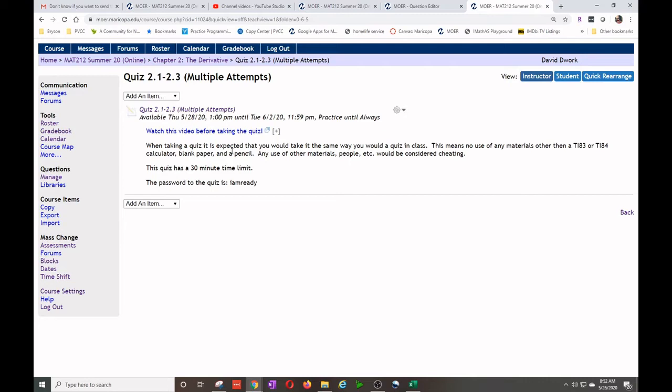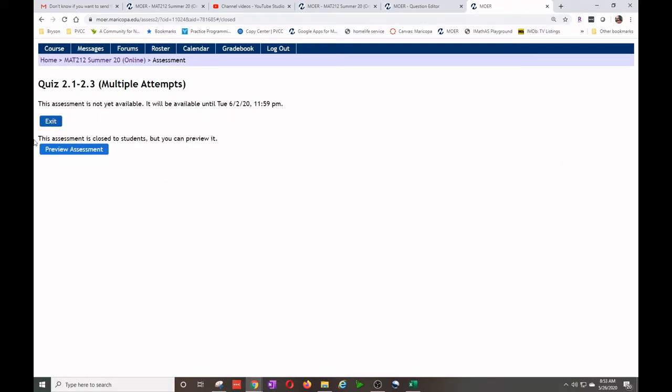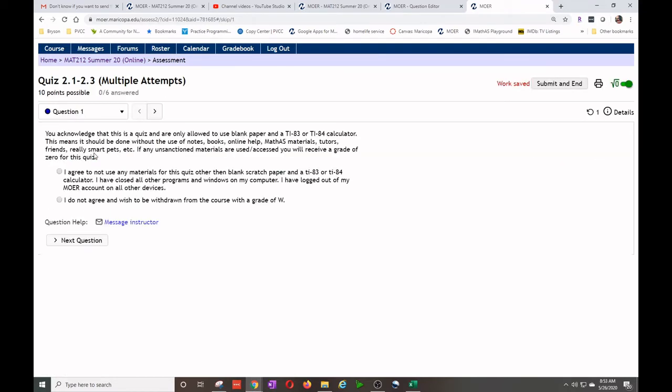so you can kind of see what this is going to look like. So when I click into here, you're going to see, it'll look something like this. It won't say preview, it'll say start assessment, it'll tell you your time limit, all that good stuff. When you go in here, key number one thing, you are agreeing to do this like a quiz in class. Blank paper, TI-83/84 calculator, and a pencil.